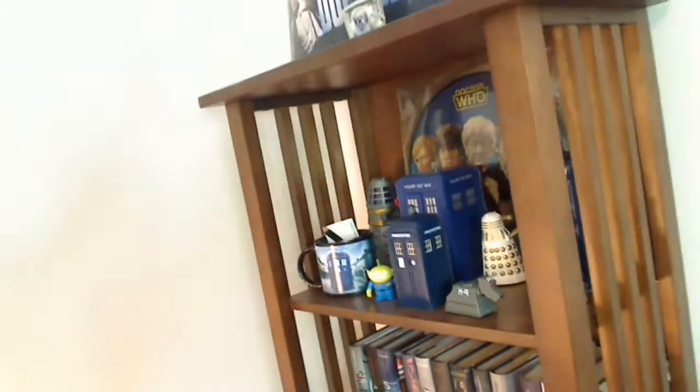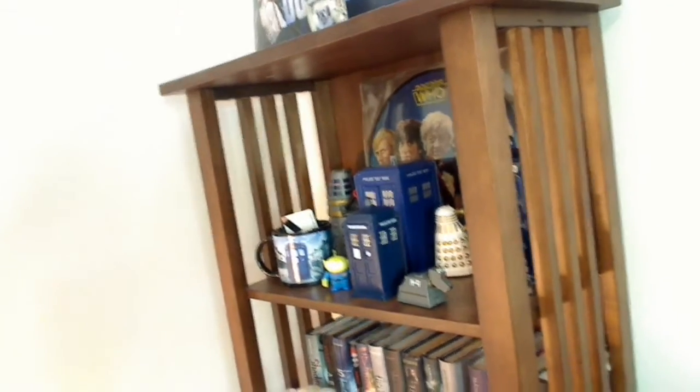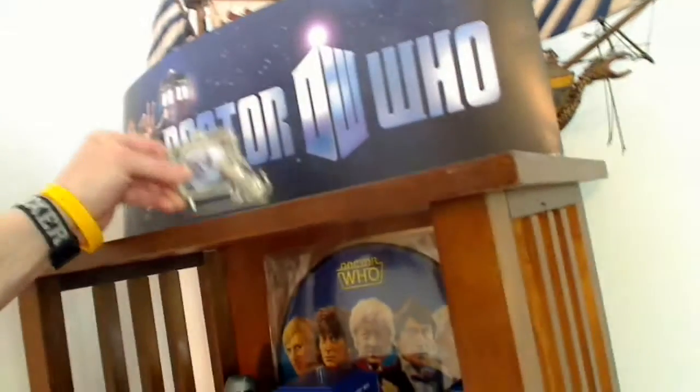So this is just the bookshelf I have in my bedroom where I film all my videos, and it's about 4 shelves, just about 2 shelves worth of books, and the rest has got some other Doctor Who items. So we're going to start out at the top. Little picture of my dog here. Get that out of the way.